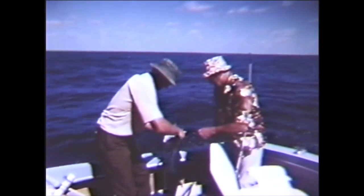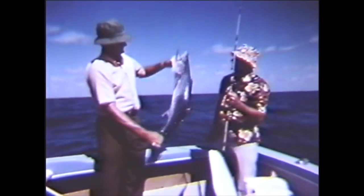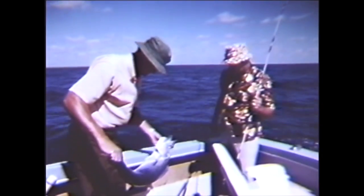Let me get the pliers, right? All right. Put the gaff down here. Yeah. Let me get him. There you go. Okay. Oh, boy, he's a beaut, isn't he? What's he, in the shark family? No, this is the mackerel family. It's a Pacific kingfish.